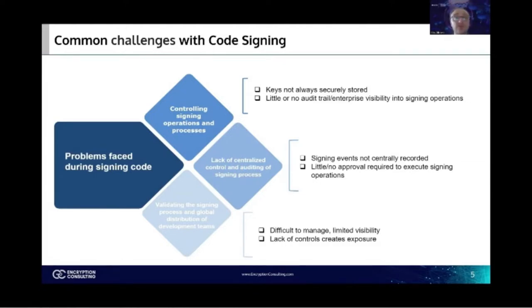Now, going along with that, we also happen to see little or no audit trail in place for signing operations. So if an auditor needs to come in post-breach, or if anyone honestly needs to come in and follow that path of the signing operations, that audit trail is not in place or there's very minimal. And so it'll be a lot harder to get to the bottom of that attack as well as provide an audit trail.